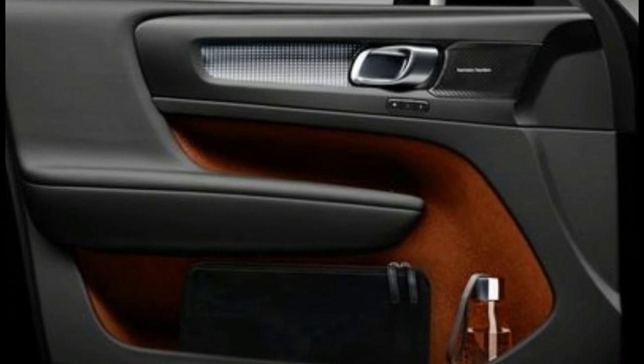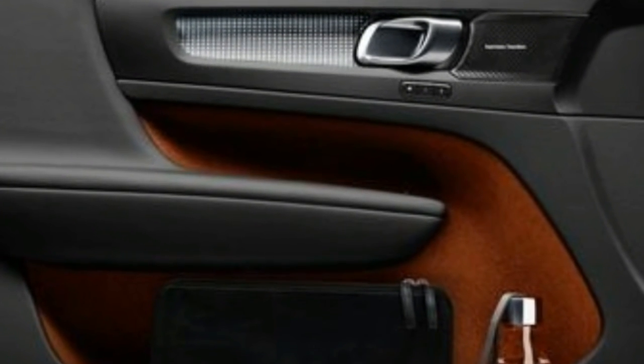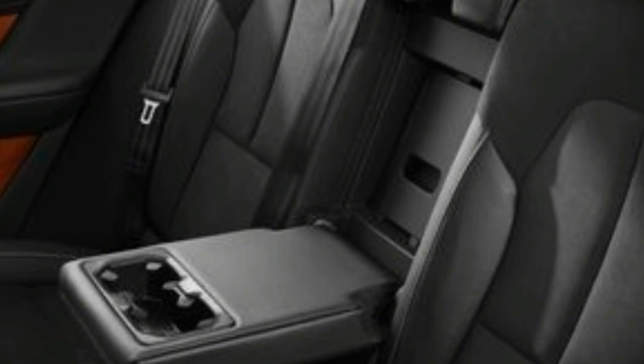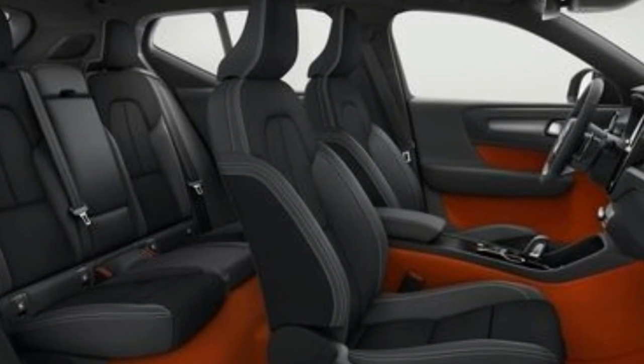We were charmed by the XC40, both in design and dynamics. The XC40 is way more fun than we expect from such vehicles. Here's hoping that bodes well for the fortunes of this model and the segment at large.